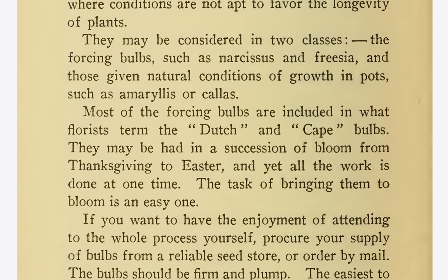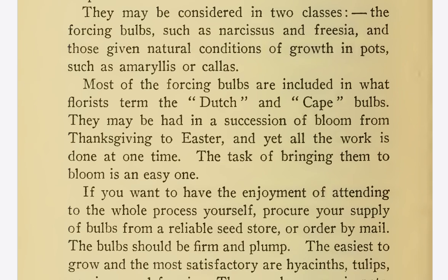Most of the forcing bulbs are included in what florists term the Dutch and Cape bulbs. They may be had in a succession of bloom from Thanksgiving to Easter, and yet all the work is done at one time. The task of bringing them to bloom is an easy one.